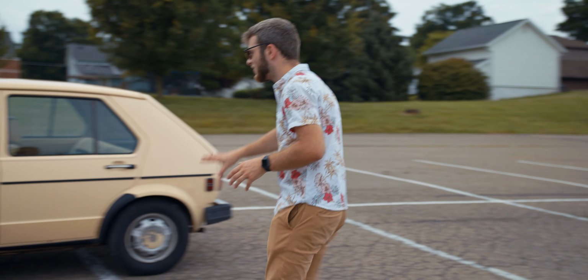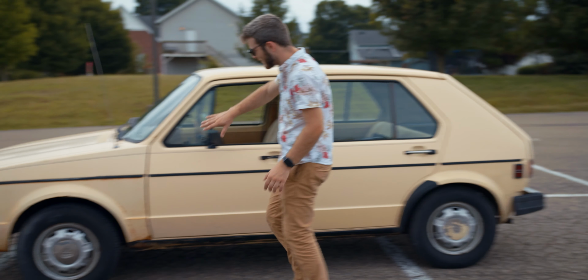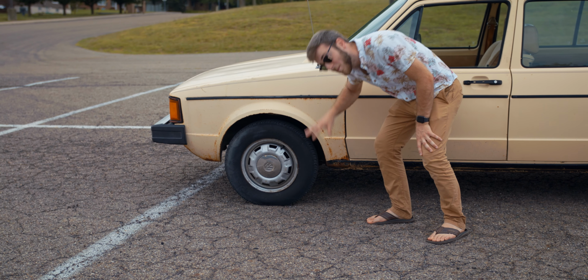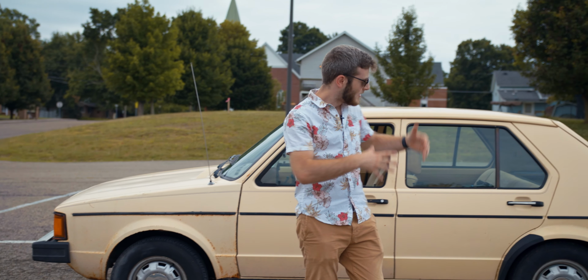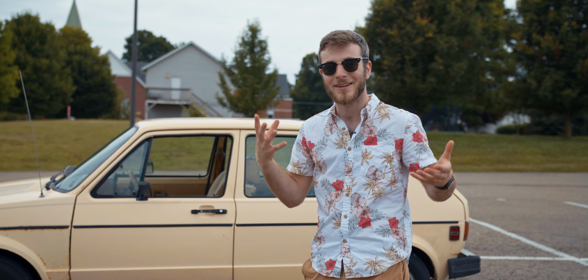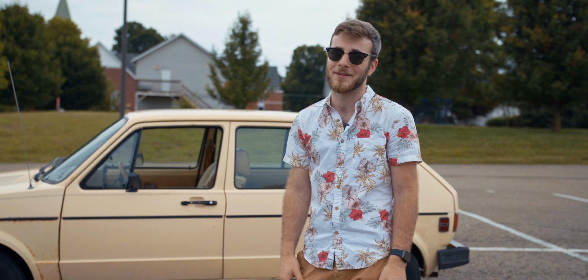Now you'll notice some issues like over here on the fender. It's kind of rusty and nasty looking. There's a very small hole down there, but it's just in the fender. The suspension elements and where they connect to the subframe of the car are all perfectly sound.